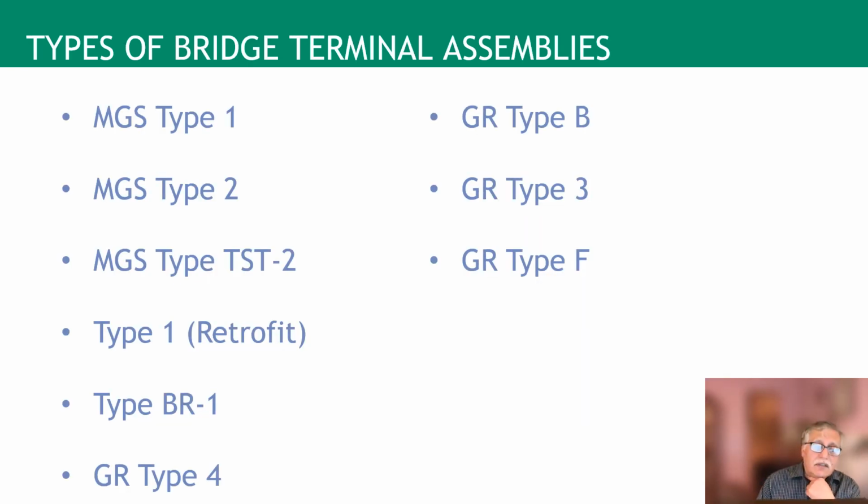This slide provides a listing of all the bridge terminal assemblies. The most recent ones are the MGS and some older ones, retired. We found them in the retired standard drawings. They still exist, so there is no reason to go and remove all of the railing for about 45,000 bridges to make them up to current standards.